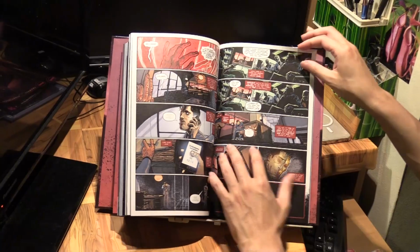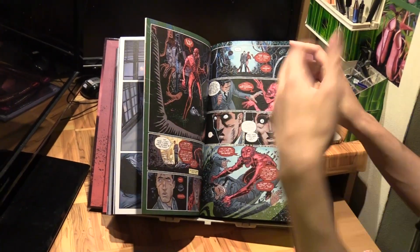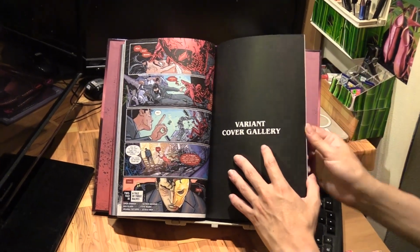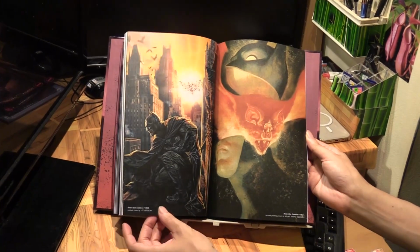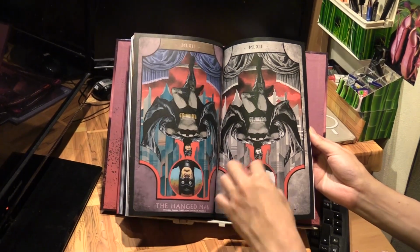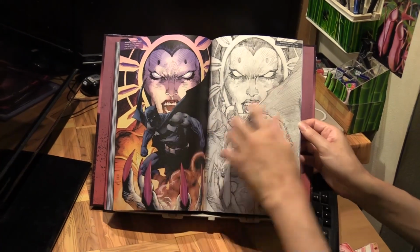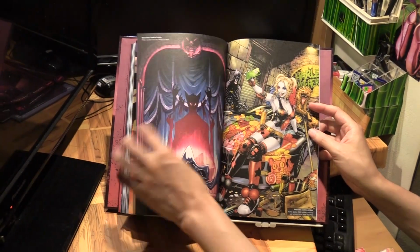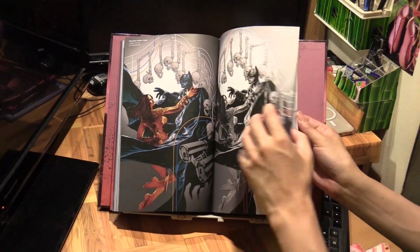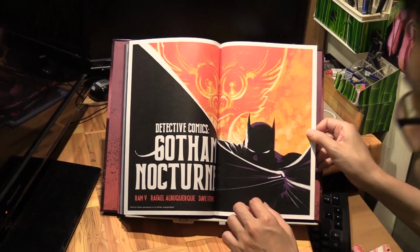And here's another backup story about, I guess, Two-Face. So there's a link between the main story and the backup. Okay. And then we get the variant covers for 1062, 1063, 1064, and 1065.